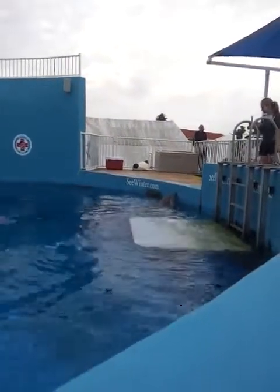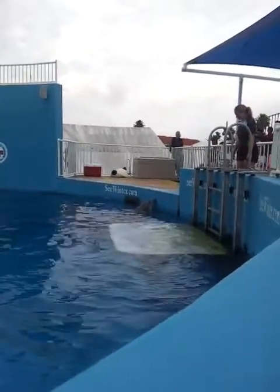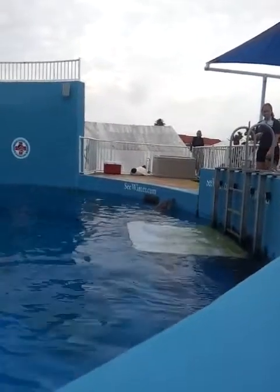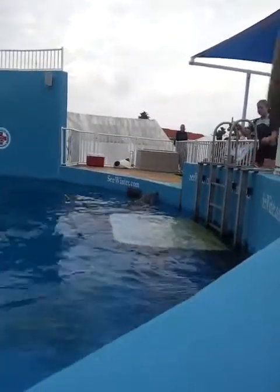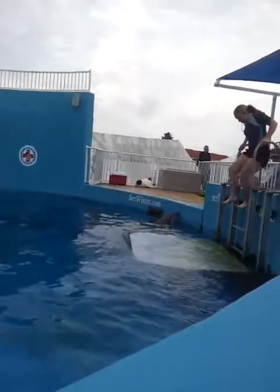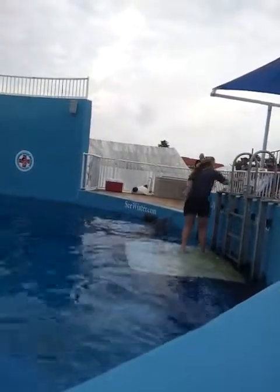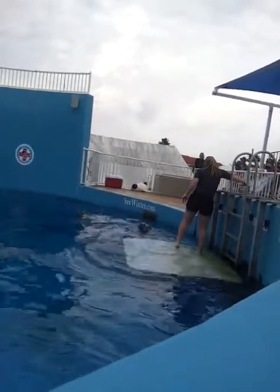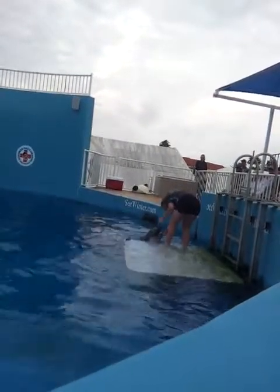Now, in Nicolas's case, his situation is a little bit different from Winter's. How many of you are familiar with Winter's story? Okay, you guys saw the movie Dolphin Tale? Yeah! Alright, well, Nicolas was actually in Dolphin Tale. I'll tell you a little bit more about that in a second, but Nicolas and Winter's stories are a little different, although they were both very young when they arrived at the aquarium.